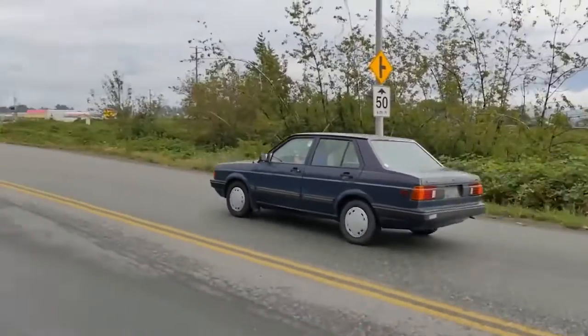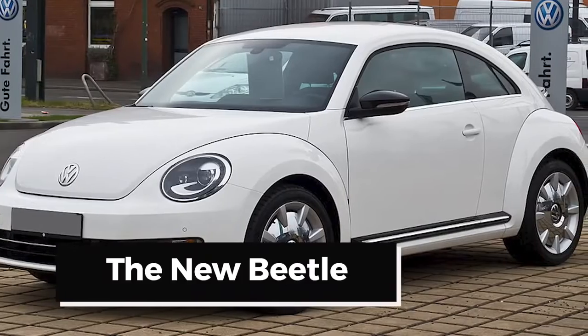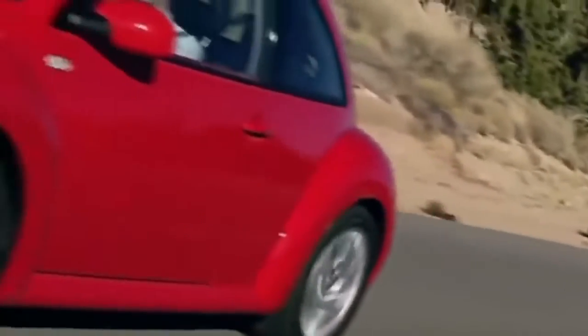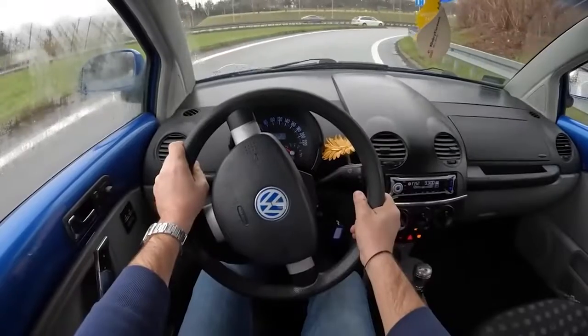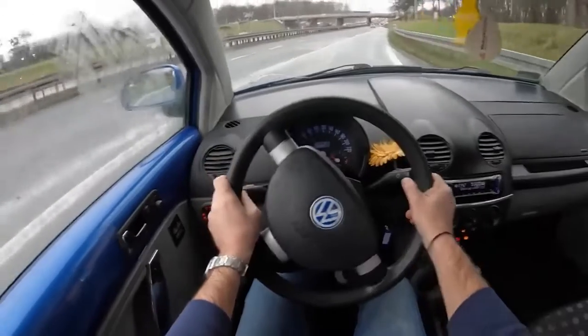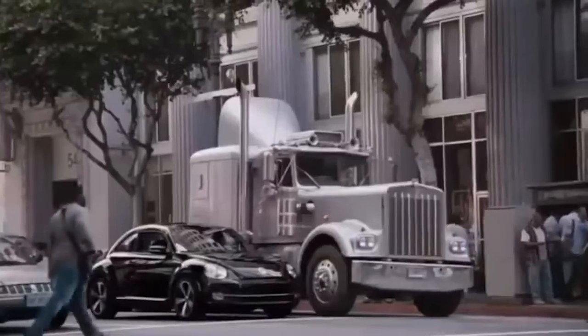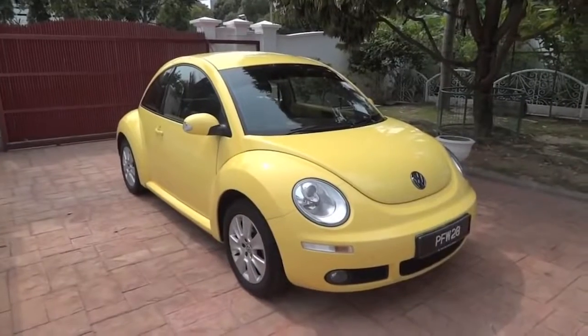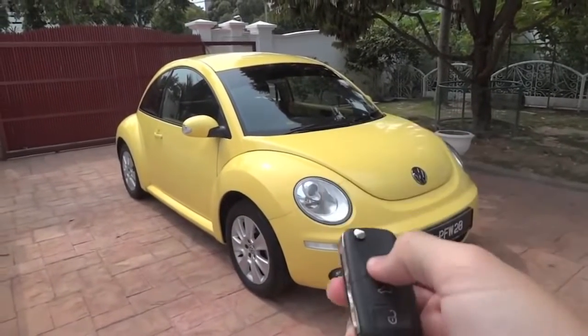And last but not least, the new Beetle. While the Beetle is Volkswagen's flagship car, the new Beetle left a lot to be desired. Although it offered a smooth ride with composed handling and a user-friendly infotainment system, the slow-shifting automatic transmission and subpar fuel economy estimates were a huge letdown for VW enthusiasts.